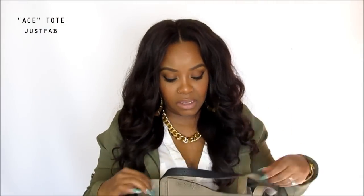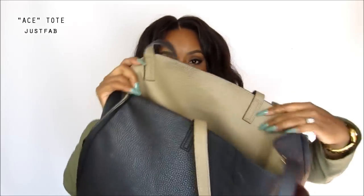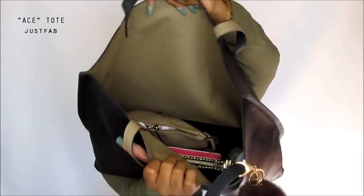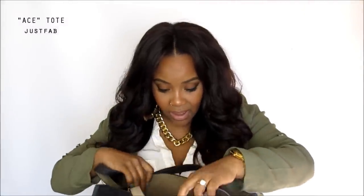And, oh, you guys, this bag actually flips inside out. It's a reversible bag. Somebody on my Instagram told me about it, and I almost lost my mind. On the inside is this tan color. Can you see the tan color? So it's totally reversible, and it's two bags in one. It's so dope. I love this bag.